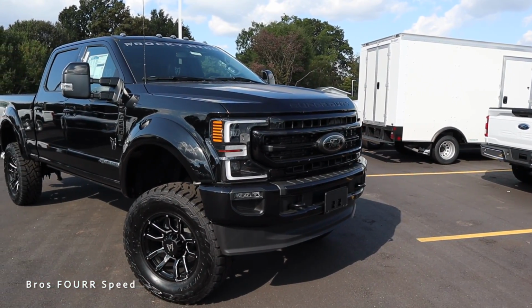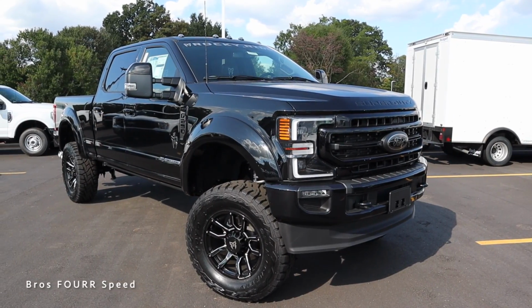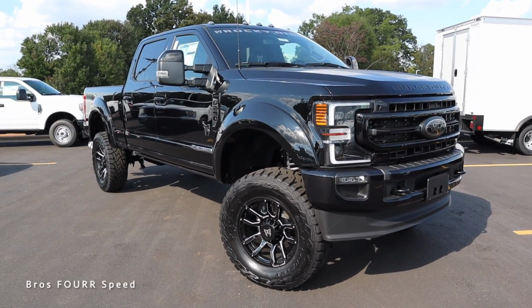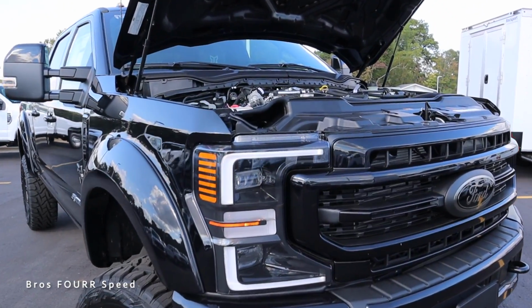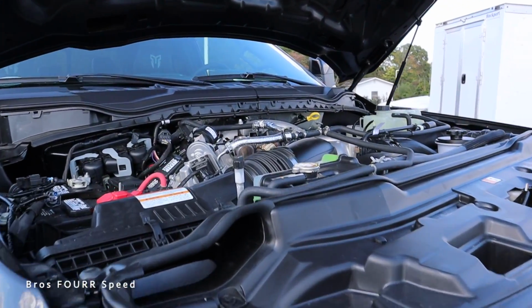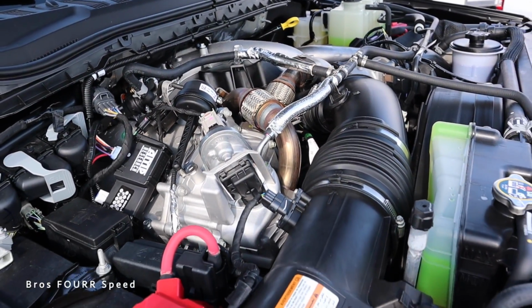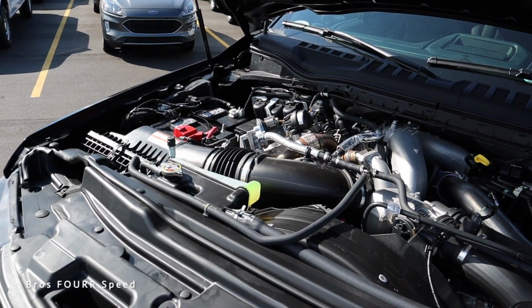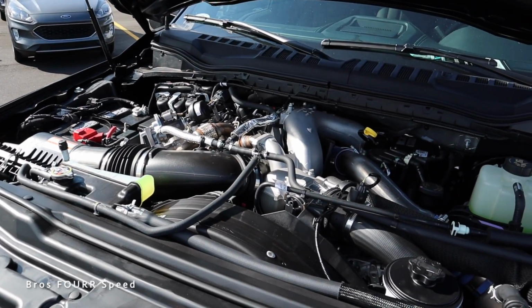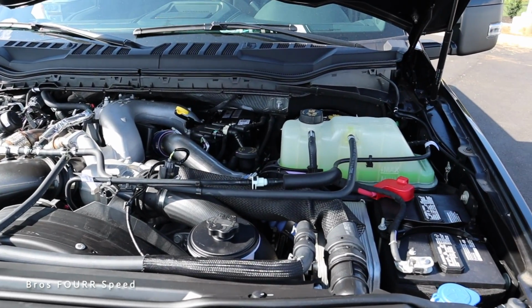And the model that we're looking at today is a Lariat finished off in agate black and has an MSRP at $78,600. Underneath the hood, the Super Duty utilizes a 6.7 liter V8 turbo diesel engine that cranks out 475 horsepower and 1,050 pound-feet of torque. It's paired to a 10-speed automatic transmission and sends the power to the rear wheels. However, this does have a four-wheel drive system.